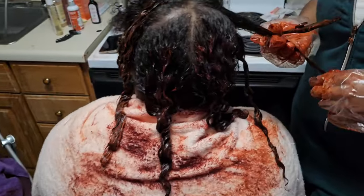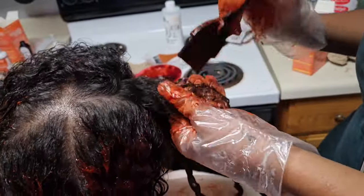My eyes look so weird without glasses on. I'm feeling woozy. I'm gonna hit y'all back in a little bit. So this is her hair so far. She is doing a thing.